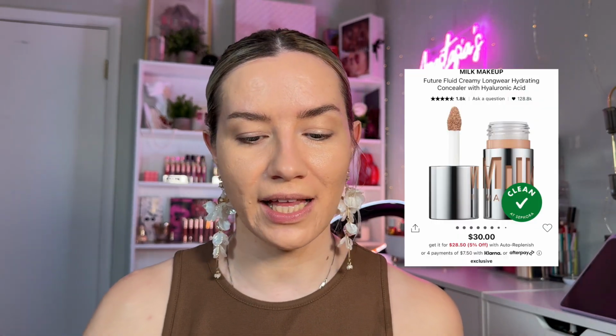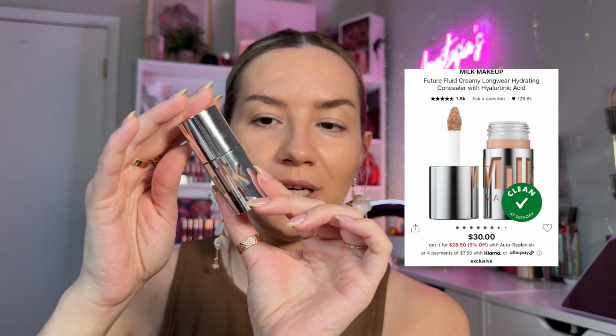We're going to conceal. I don't have a new concealer to try out today, so I'm going to use the Milk Future Fluid. I just don't use this often, so I wanted to give this one another try. I'm just going to brighten things up because this foundation is setting a little bit yellow, not going to lie. It's not too bad. It'll look fine in the end, but a little bit yellow. And I'm just going to use my regular sponge to blend this in.